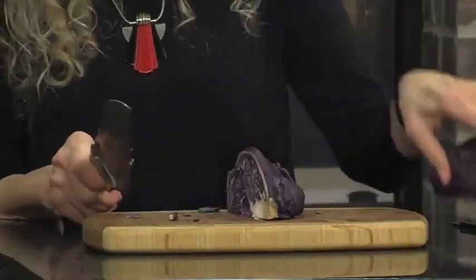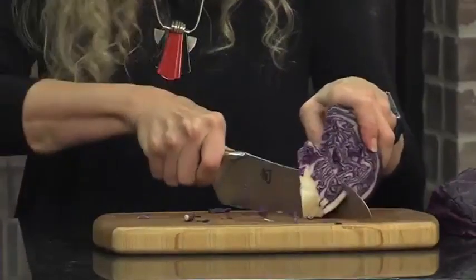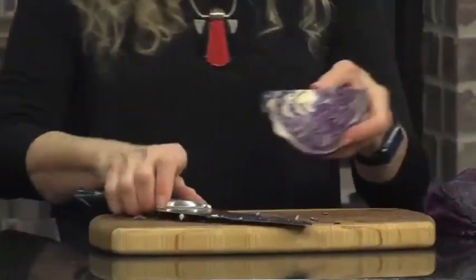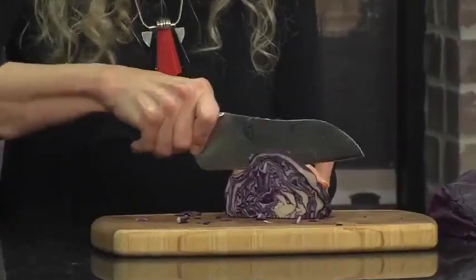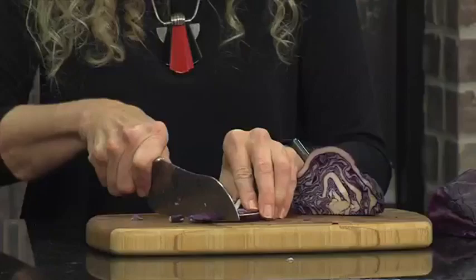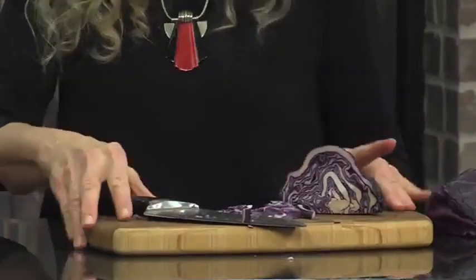And now I'll set this aside, and now I'm left with this. Now to core, I go like that, and now I'm good to go. So that's all edible there. All this, what I threw away over here, I'm going to use in the compost. If I don't have a Cuisinart, or if I don't have something to shred with, what I can do now is just simply cut down here and then chop these pieces up, and I've got a salad.